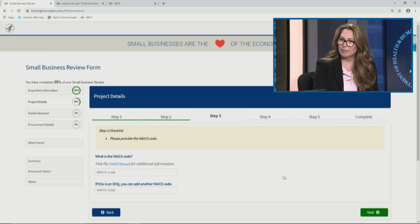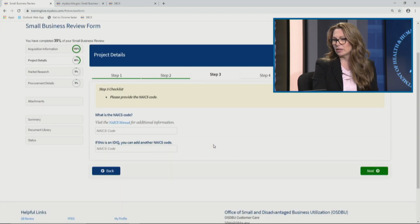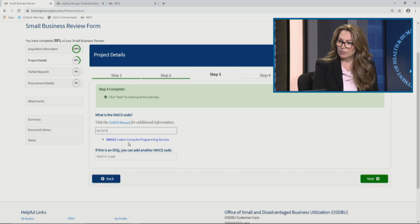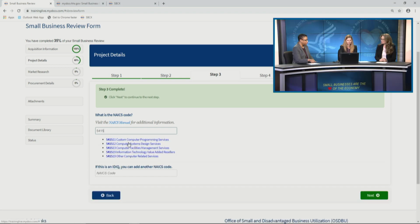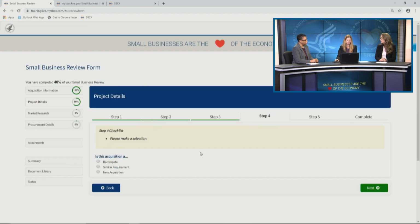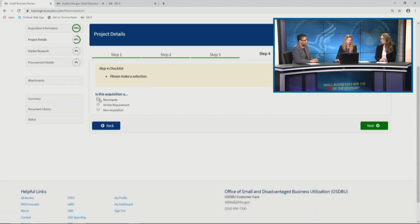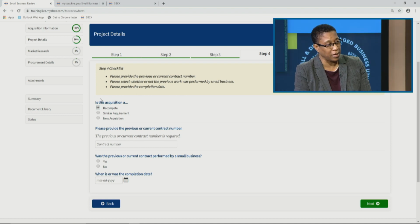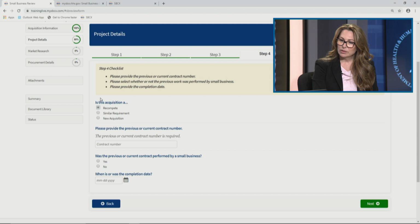Based on the amount or the value of this acquisition, that's going to carry forward into some of the rules for some of the later questions. Okay, so then Barb is going to select the NAICS code, and then she's going to add another NAICS code if it was for an IDIQ. So you do have the capability to add multiple NAICS codes, if applicable. It's rare, but it happens.